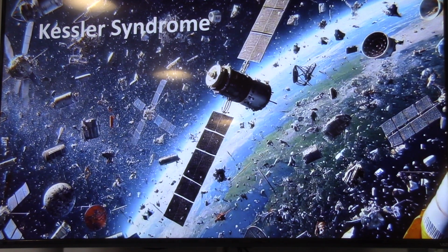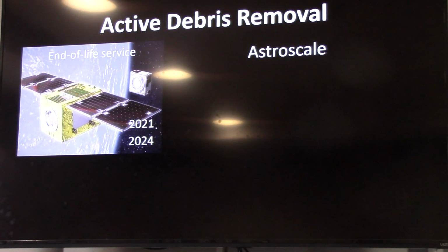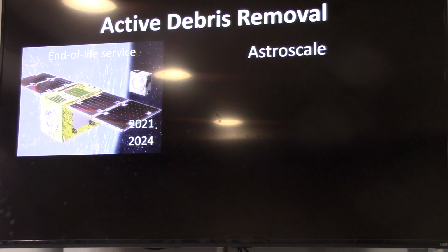It looks dramatic, it looks sudden, but it doesn't actually take place that way. It's a lot slower. But once it starts, it's considered almost unstoppable, unless you take some action to try to help. This isn't much, but it's a start. And it's something that's within the past decade, active debris removal from orbit.